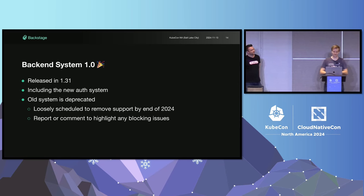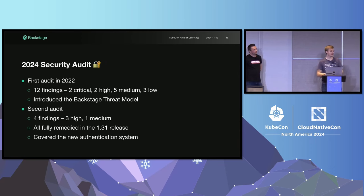If you have not yet migrated to the new backend system because you're blocked in any way, please open an issue on GitHub so that we can ensure that everyone is able to adopt the new system. We've also done another security audit very recently.